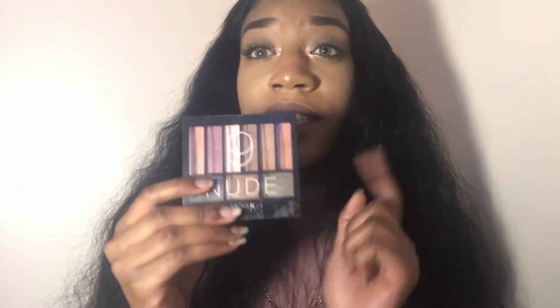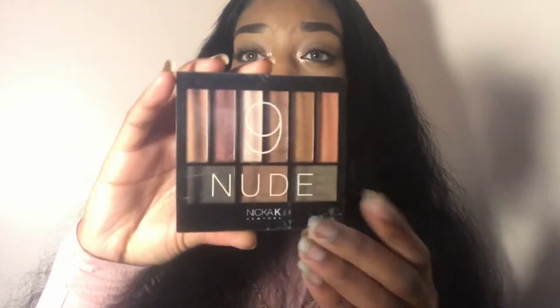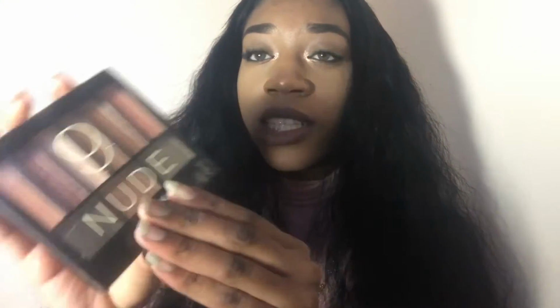The next thing that you probably seen on my videos is this palette. And I use this palette so much because it has neutral tones that you could wear every day. And it just looks like this. It's called the Nine Nude, and it's by the brand Nika K New York.